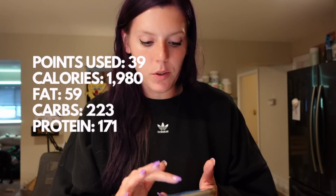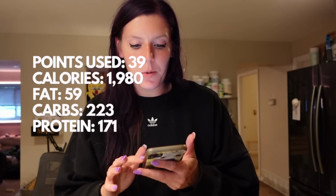I'm ending the day today using 39 dailies total. I had 1,980 calories today. I had 59 grams of fat, 223 carbs, and 171 grams of protein. So I feel like today actually has been the most balanced day for my macros. My fat was a little bit higher, my carbs were a little lower, and protein was perfect. So that is a really good day of tracking, and I felt like I had a good day of meals.